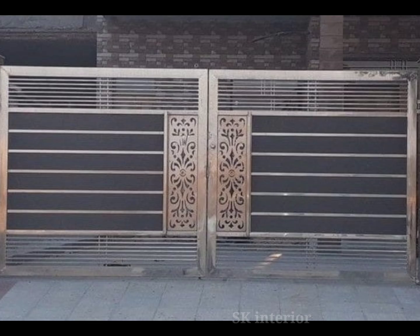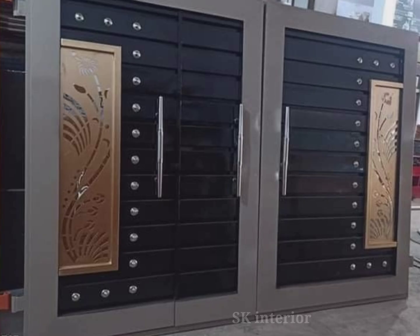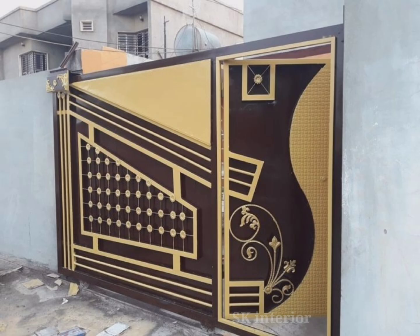Wrought iron is a popular choice for both main gates and safety grille gates due to its durability and classic appearance. It offers excellent security and can be crafted into intricate designs to enhance the aesthetic appeal of your property. However, wrought iron gates require regular maintenance to prevent rust.